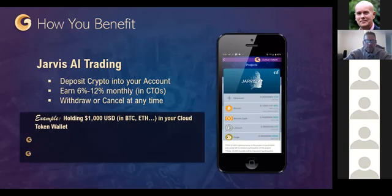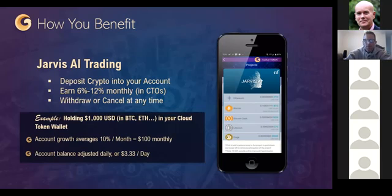So I want to give you a little example. Let's say you put $1,000 US into Cloud Token in Bitcoin or Ethereum, and it grows 10%. So you will receive $100 a month, and that will be paid to you at $3.33 a day. So based on Cloud Token at 47 cents, you'll receive between 4 and 5 Cloud Tokens every single day. And you can cash those into Ethereum every single day and spend them, or take them off and spend them.